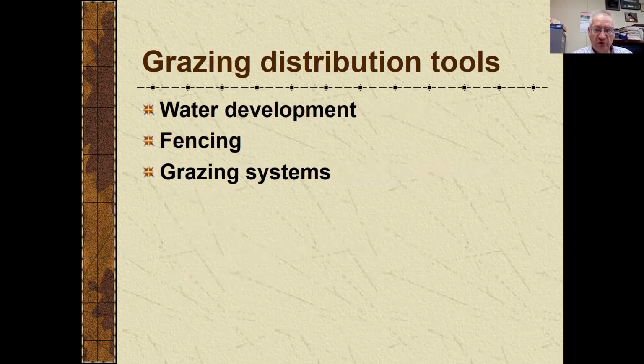Other ways, of course, for distribution tools that we can use. Sometimes it depends on the size of the pasture. Developing additional or alternative water sources can be important. We can fence off, which usually goes along then with maybe a rotational type grazing system, for instance. And then, like I say, numerous grazing systems are out there that can be utilized depending on what your objectives are or what you're trying to do.